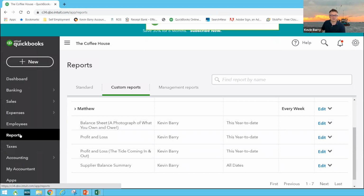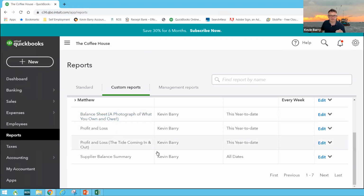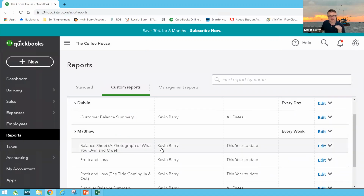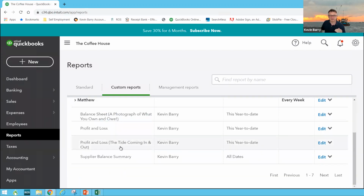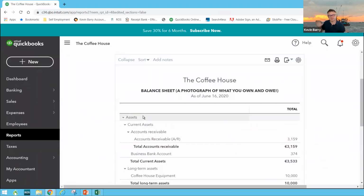So there's loads of reports there of what they'll do. I'll touch base on the VAT ones in a moment, but if that's set up right, it is the way to be. Same with the balance sheet. Now, a balance sheet, oh yeah, everyone pretends they know what it is, even many accountants. But I like to describe what it is. It's a photograph of what you own and owe.